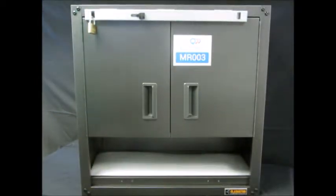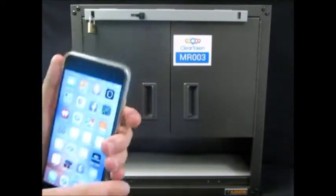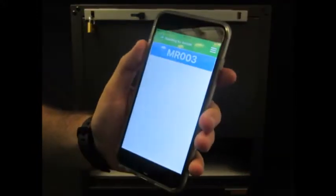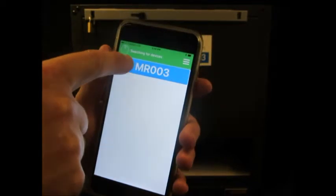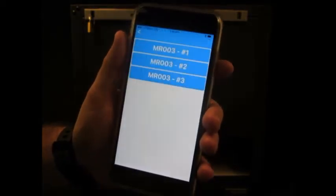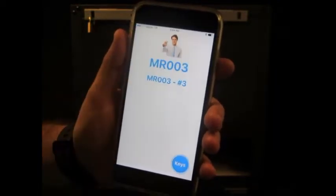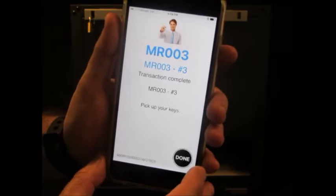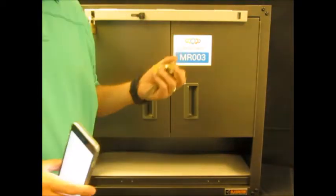So in this particular case, I've got the app already installed, and what they did is when I gave them my phone number, they authorized me for door number 3, and only door number 3. If I tried to use any of the other doors, it'll tell me that access is denied. So I'm going to select MR003, and I'm going to select door number 3, and I'm going to select keys. Okay, and now I've got my keys, and I can be on my way.